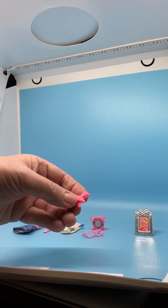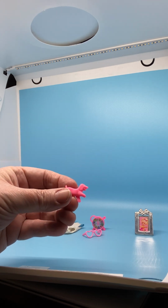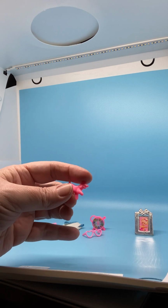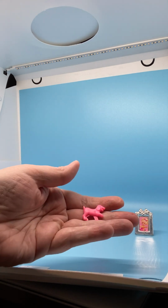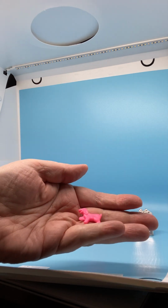And then it comes with this little toy dog. His little paw is up in the front. His little mouth is open. He's got a short little tail. His legs in the back are together. Same look on the back.